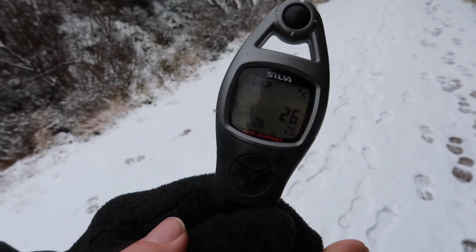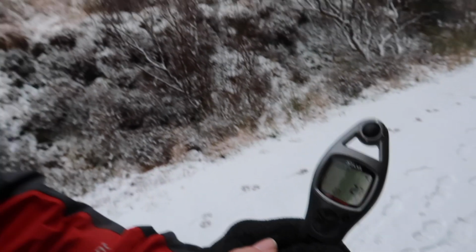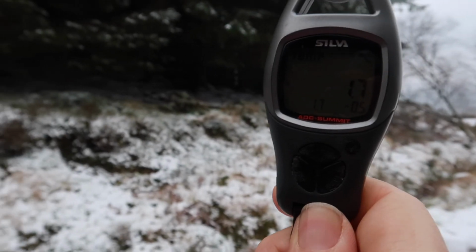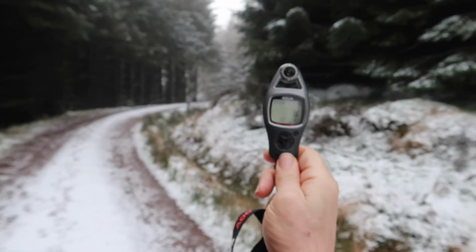Saying 2.6. I'm not believing that. Well, it's 2.6 up here, guys. You think that's right, Dad? Well, what I'll do is I'll just hold it out. Right, okay, and then we'll check back in a wee minute and see. So it's a wee bit hard to see. Actually, hold on, we'll turn around this way. See if we can get a bit of better light on it.